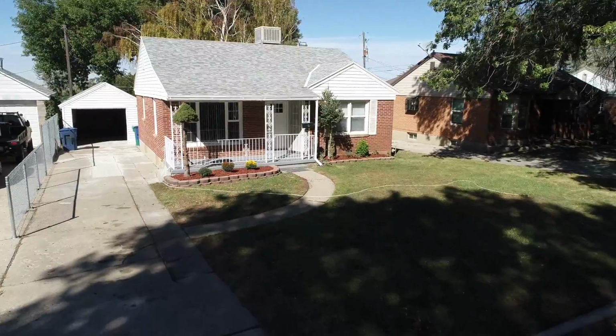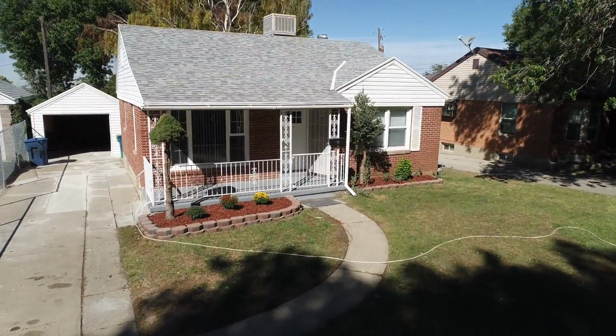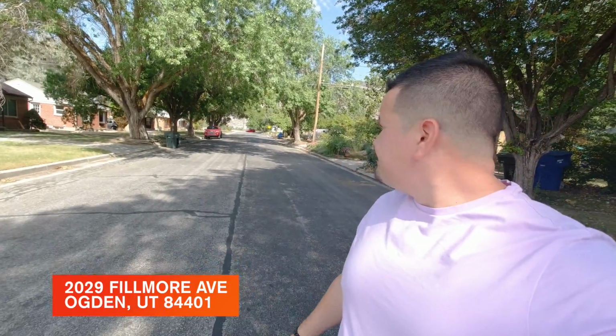Hi everyone, today I am presenting this home in Ogden, 2029 Fillmore Avenue. We are literally a block and a half from the trailhead on 22nd Street. This is not a through street, and so you only see the cars from the people that live here. So if you're concerned about safety for your kids, this is an excellent location.